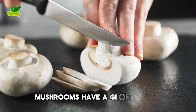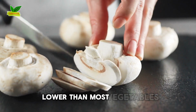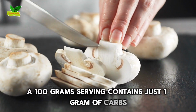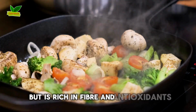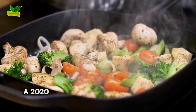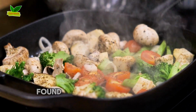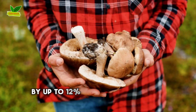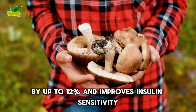Mushrooms have a GI of only 10, lower than most vegetables. A 100 grams serving contains just 1 gram of carbs, but is rich in fiber and antioxidants, helping to stabilize blood sugar levels. A 2020 study in the British Journal of Nutrition found that regular mushroom consumption reduces fasting blood sugar by up to 12% and improves insulin sensitivity.